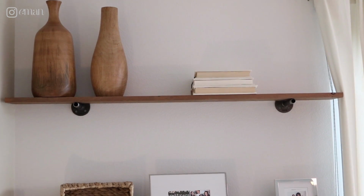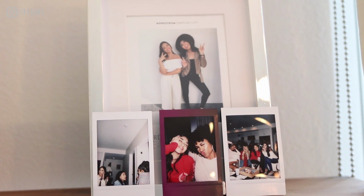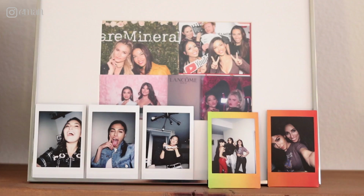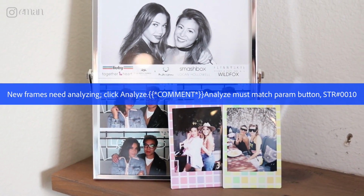This is all also custom shelving that we put up. I have all these pictures of my friends when they come over. I make them all take Polaroids, and every time we go to events we take pictures, so I put them all up here, and it's just a fun little thing. And when I have girls night, we all just come and hang out here. We'll watch movies on the TV, and it's fun and cozy.